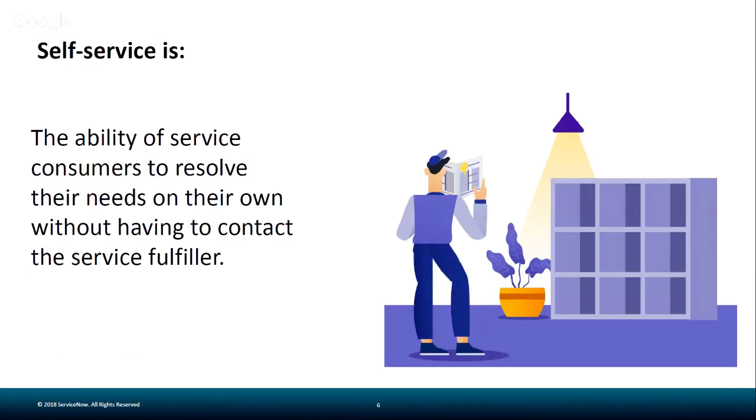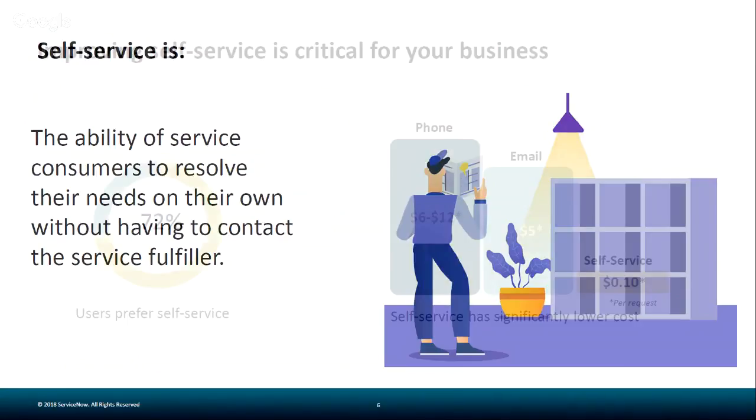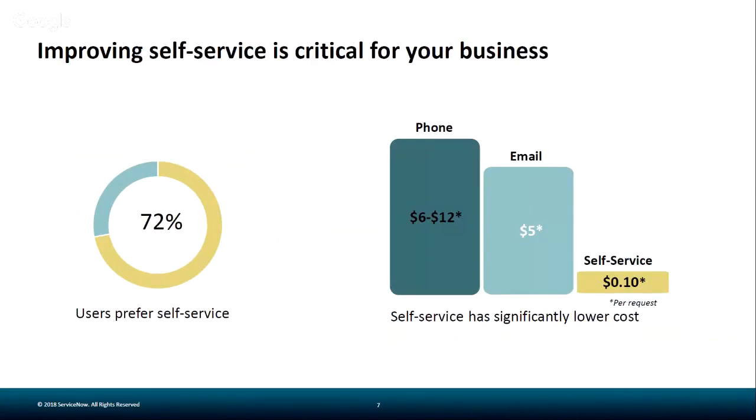If you think about self-service in this context, improving self-service becomes very critical for your business. In fact, based on research, 72% of users prefer to use self-service instead of having to call or email someone at the service desk. So it is what users are asking for or looking for. Self-service is also significantly cheaper than any other channel for customer support. As you can see in the graphic on right, resolving a request through phone or email can cost you anything between $5 to $12, while resolving it through self-service is as low as a dime. Think of all the money you can save by moving to self-service.